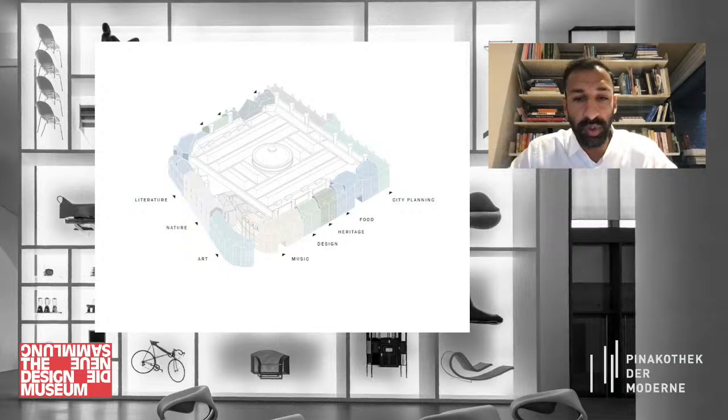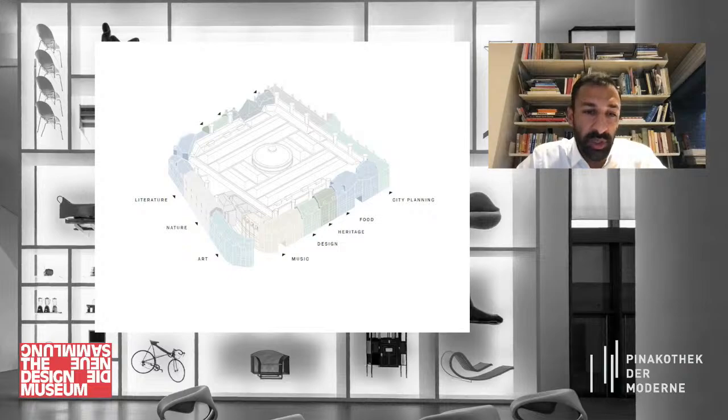So our approach was to not treat the building as a piece of architecture. It was to treat the building as the largest object in the collection. It was the largest object in the museum, maybe item 7,000,001, and we wanted to use the market building to create content for the museum in a new way.